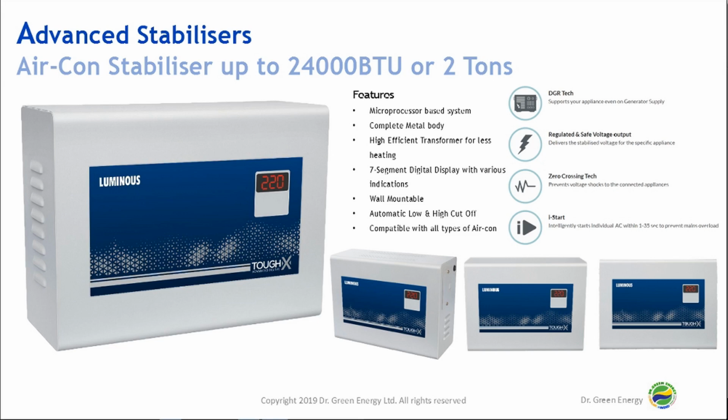So for those who live on an island facing lower electricity, or low power coming from the grid, this will help to adjust the voltage, and you can live in your room with very fresh air and a very good temperature and very strong wind from your air conditions. And of course this can work with a generator and has safety mechanisms, and also zero crossing technology to protect against shock whenever you connect an appliance, and an intelligent start mechanism.